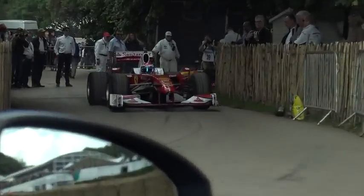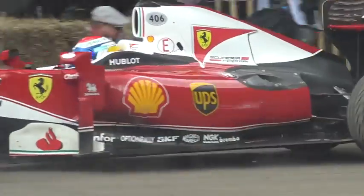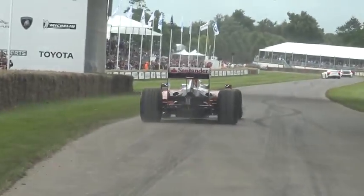Oh, here we go. What? And you see, this is why Goodwood is ridiculous, because this has just pulled out in front of us. What?